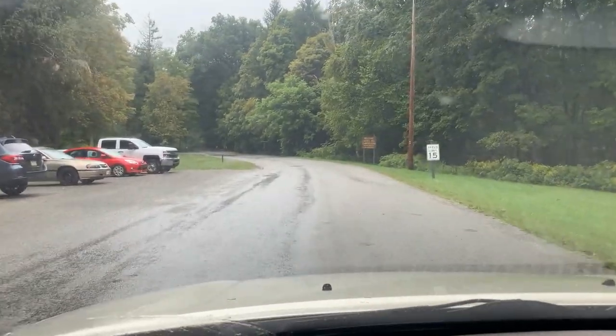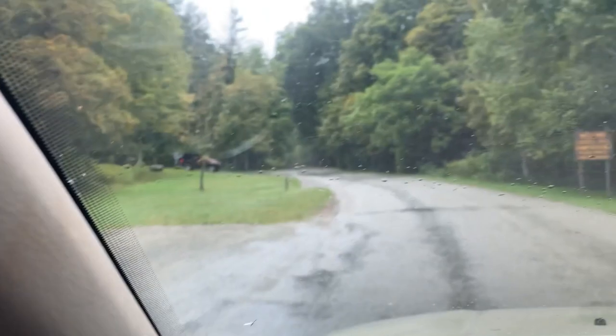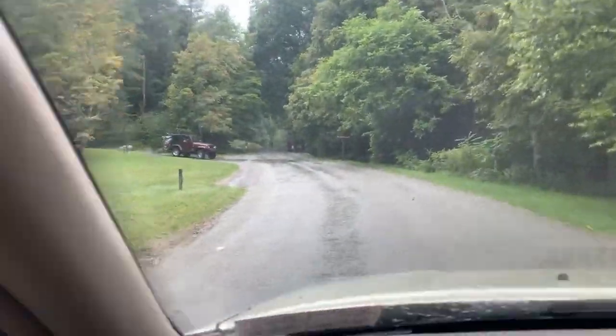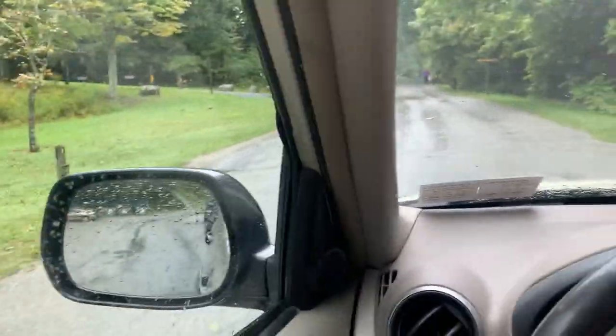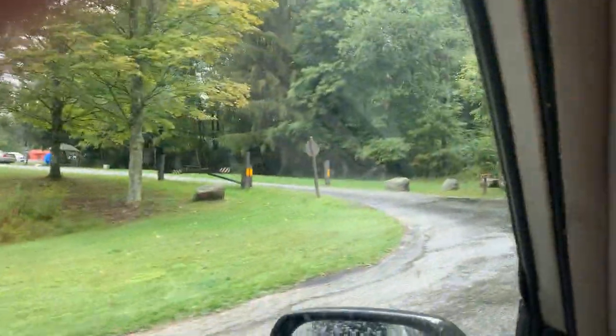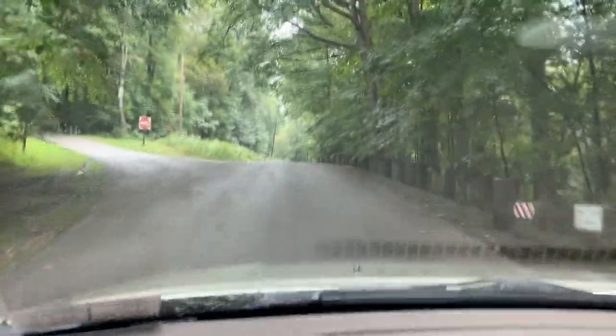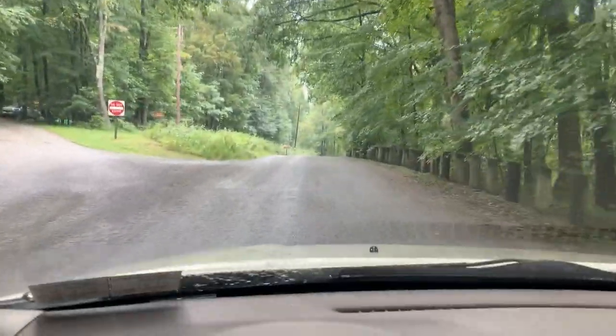We had a really good weekend to start. It's a little rainy today, but that's all right. Still having fun. So this area here is what they call the pet loop. You can have pets in that area. You can't have pets anywhere else in the campground. And we keep going this way and we get to our campground.